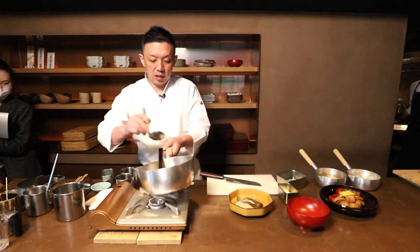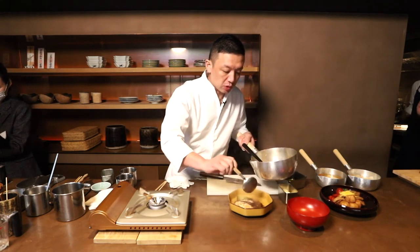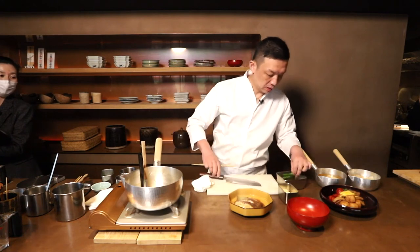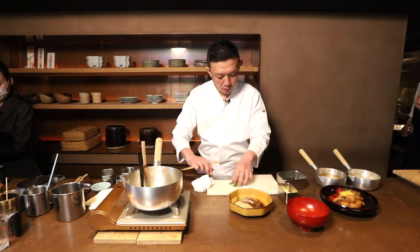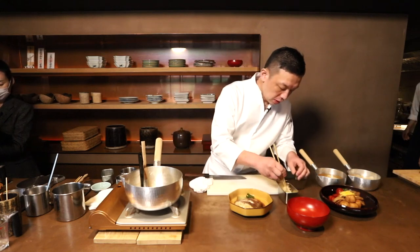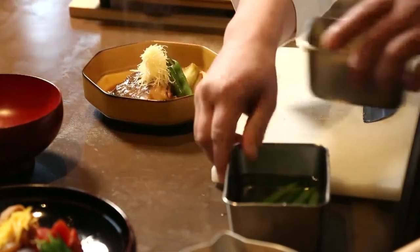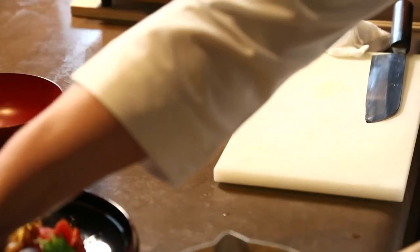I'll finish this nitsuke. And you can cook down more of the liquid, because the balance of the taste is already in shape. And I'll add the green sayaingen beans, and then ginger. With this ample amount of ginger, this dish is completed.